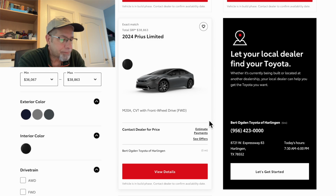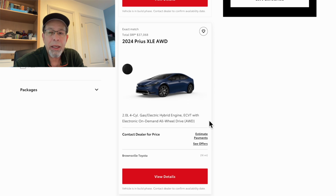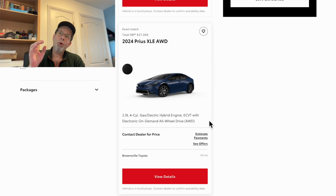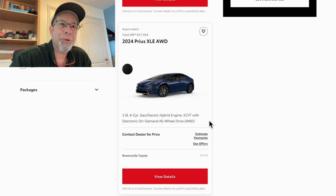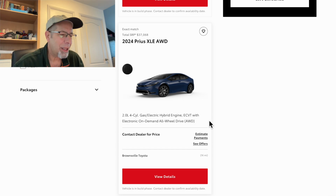That one, let's see, I mentioned is in the build phase, $38,863. It is the darker kind of charcoal color with a black interior. Now, there's one more, and it is an XLE all-wheel drive. It is in the build phase, not available. It is blue, and I really love this color, by the way. This is the color, or the red, I think I would have chosen, although I do like that charcoal color as well. My favorite is the mustard color that you can only get in Canada. Come on, Toyota.